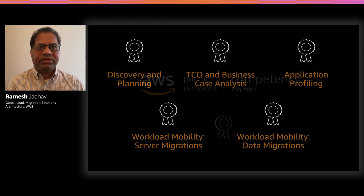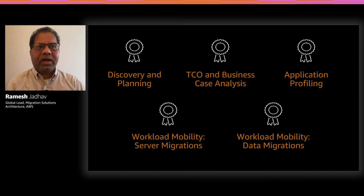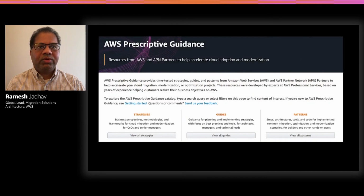We have 5 categories in this competency: discovery and planning, total cost of ownership and business case analysis, workload mobility for server migration, workload mobility for data migrations, and application profiling. For all these 5 categories, the tools and solutions must meet 3 of the 5 well-architected pillars: security, reliability, and operational excellence. In addition to AWS Migration Technology Competency, customers and SI partners are looking for how-to guides using these tools and technologies.